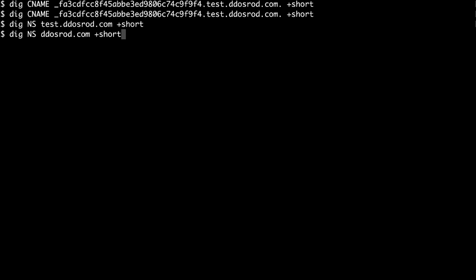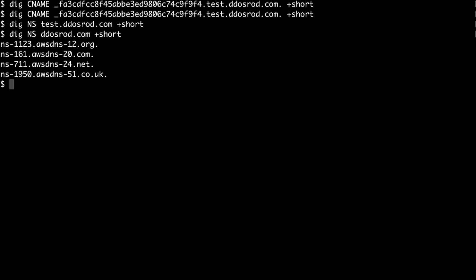Let's go back into the command prompt and query the name service of the parent Apex domain. Unlike before, the output of the dig command now returns the name service of the Apex domain. To make the CNAME record of our certificate's domain resolvable, we must delegate authority from the parent domain to the subdomain.